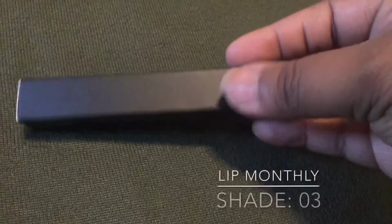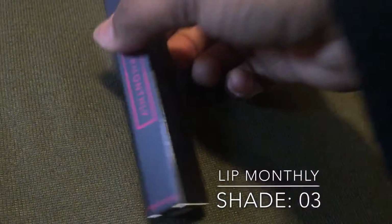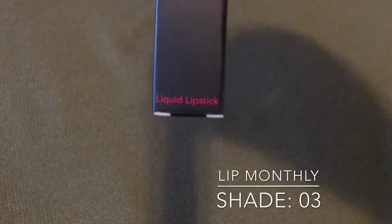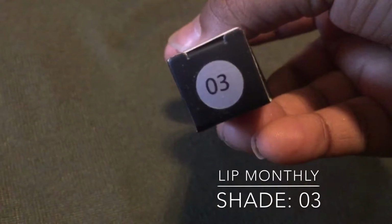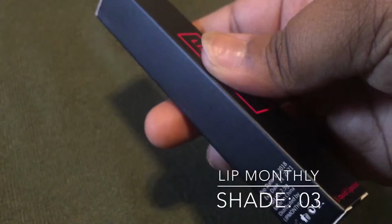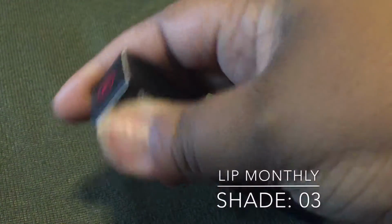Alright, next up, we have the Lip Monthly brand. There's no real shade name. I believe it's just a number on it. But I love how Lip Monthly will throw their products in the bag as well, let you know that they are creating as well. But right now I'm struggling to open up the pack, so bear with me, y'all.